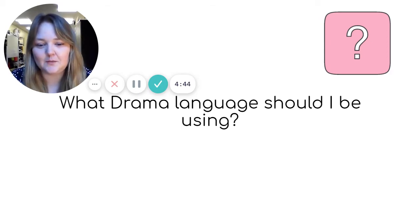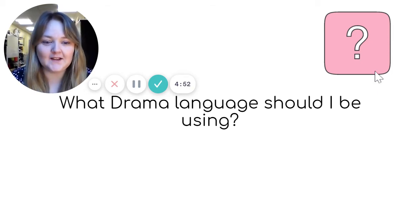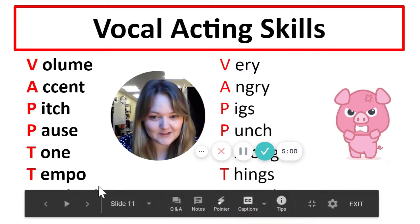What drama language should I be using? Well, your portfolio should be packed full of drama language and used in a really appropriate and effective way. Some things that you really need to include are your vocal acting skills, so volume, accent, pitch, pause, tone, tempo, emphasis.